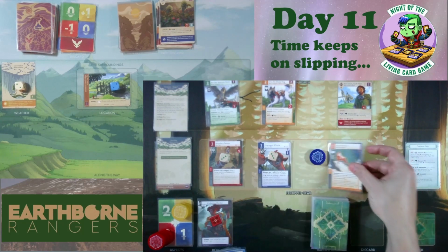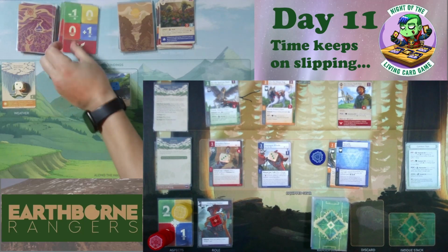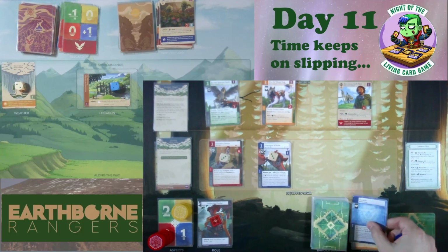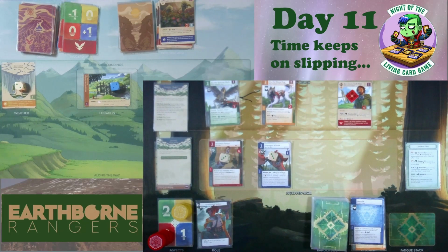We're going to do our 1 focus. We're going to spend a walk with me and a versatile. So we're 3 versus 3, straight up. Plus 1. Whoop, whoop. So that is a success. 4 versus 3. Somehow I managed to stay focused enough for this. So I cleared him. Well, I got my Ranger token on him, and that clears him.